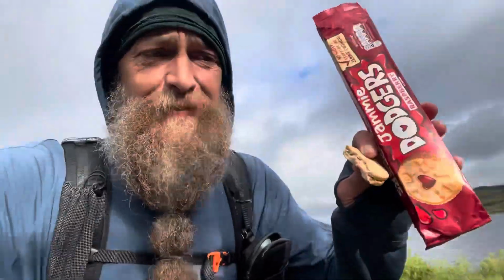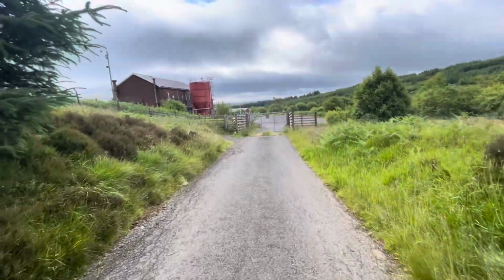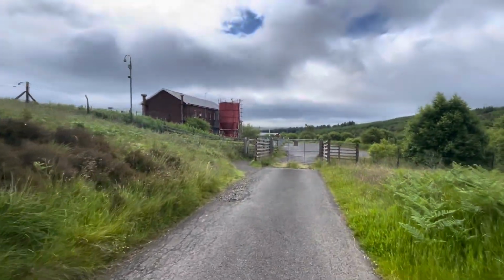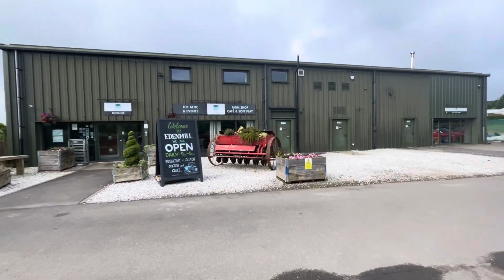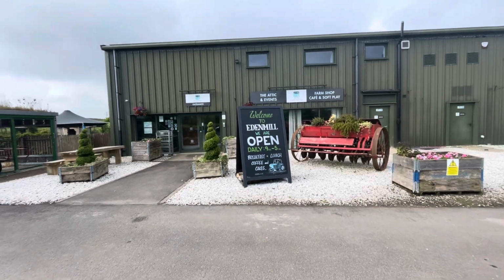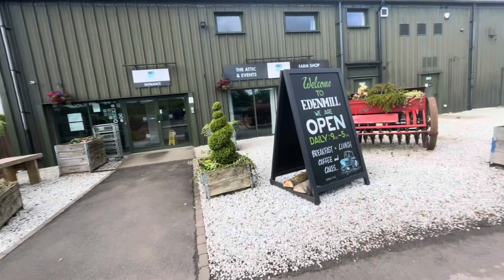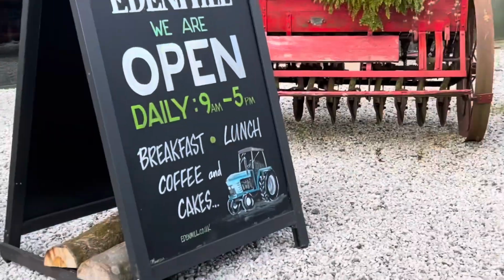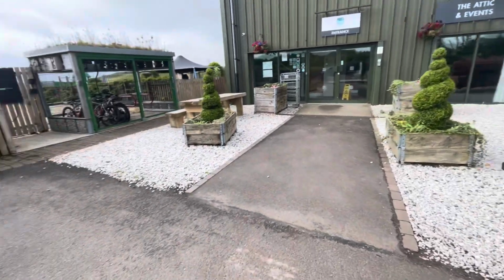Yeah, coming to the other side of this reservoir, I figured it's about Jammie Dodger time. Enjoying it with my coffee. There's a big old farm and stuff here. Cafe, all of that. Trail runs right through it. Eden Mill Farms. But it's not open yet. Oh well.